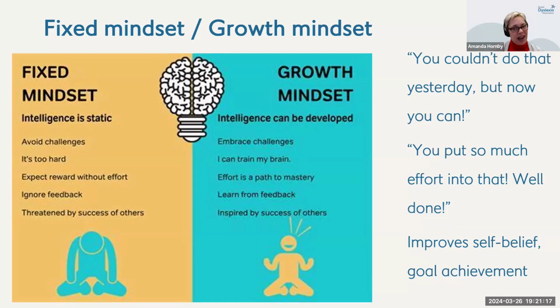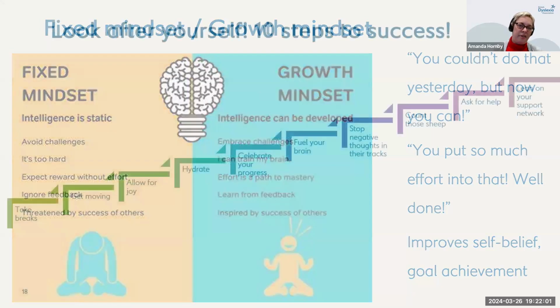And so it's really important to have this growth mindset. And it's not just for our individuals, but for those people that are around our students, to have the correct language to develop that growth mindset as well. It's just pointing out the simplest little things. It might be, oh, you couldn't do that yesterday, but you can now. That's amazing. Or you've put a lot of effort into that. Really well done. It's more effort than you did last week or the year before. And so it improves the self-belief of our individuals, of our students, and gives them hope of goal achievement. And it's important for their mindset, their self-esteem, and their mental health.